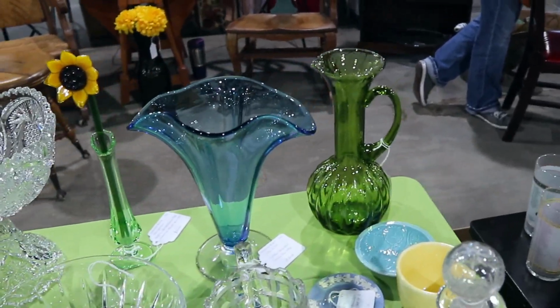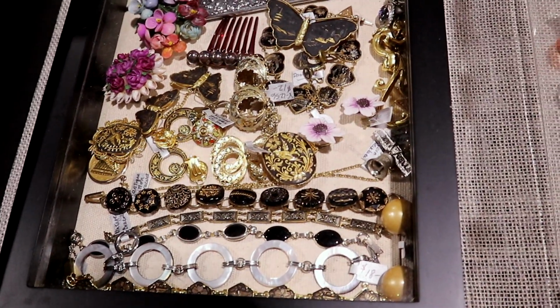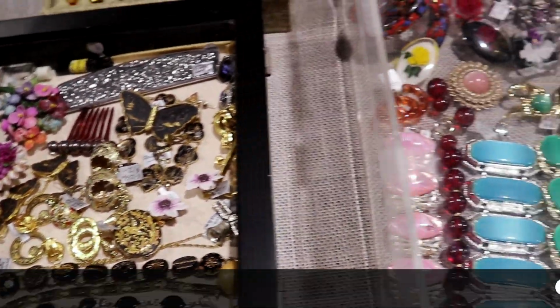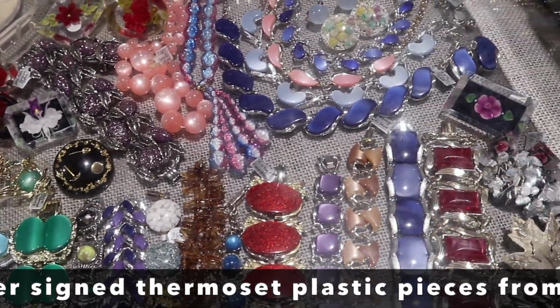And this is a very exaggerated Blanco vase. They did a good job. I think they did. I like it. And then a bunch of this thermoset plastic. The colors are so much fun on all that.